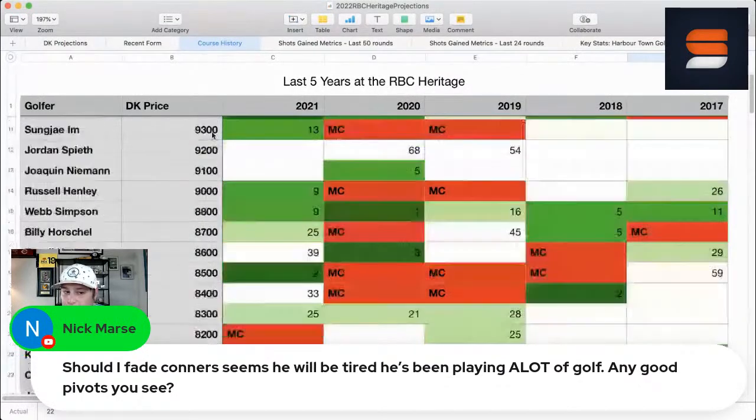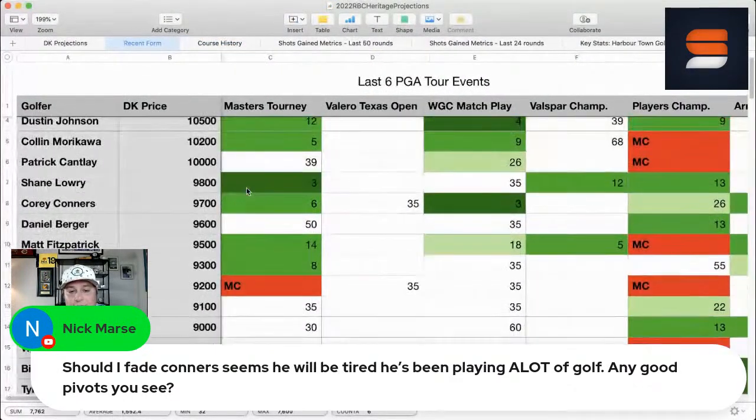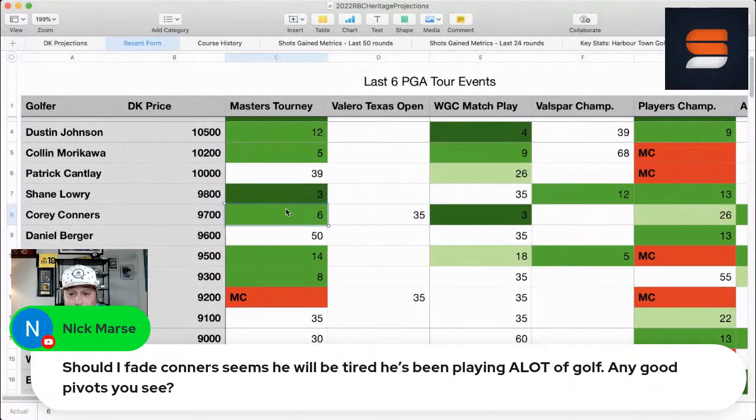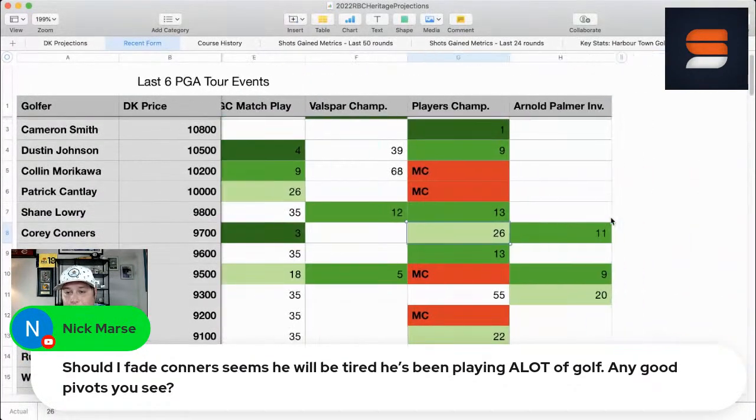Now of late, he's been a little bit better than most, right? He started to kind of have some of those top finishes. Last year at the RBC Heritage, he finished 4th here. So I understand why he's getting a ton of steam. He had 6th place at the Masters, right? 3rd at the match play, which I don't know if you really want to count that as a top 10 finish. It's a little bit of a different format event, but 35th at Valero, right? 26th at the Players Championship. Even 11th at the API, right, is a ceiling performance for Corey Conners.